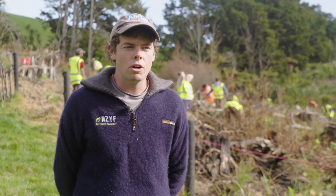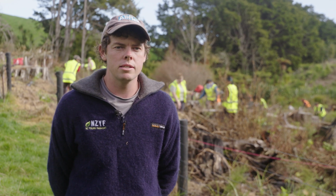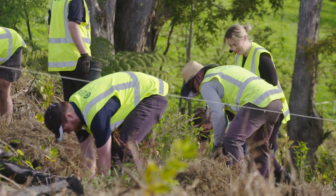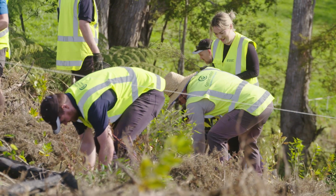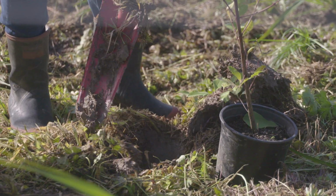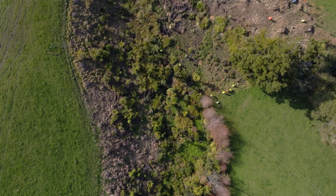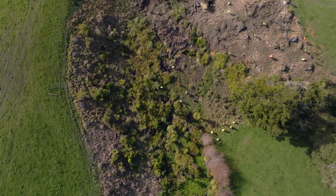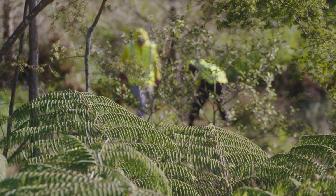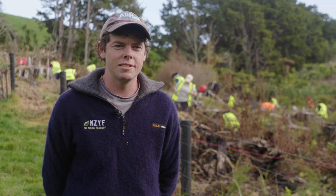So one of our big goals here on Donald's farm is really around restoring our waterways. We're aiming to have our water in a drinkable state as it leaves the property, and so the planting that's happening today and happened before is a big part of that process. And I guess some of the other benefits are providing that native corridor throughout the Papakura Stream and providing a habitat for native animals to really thrive, as well as the beautification of the property too. You know, seeing a lot of native trees and native bushes makes it a really nice place to work and a really enjoyable space to be in.